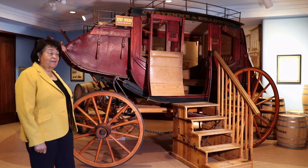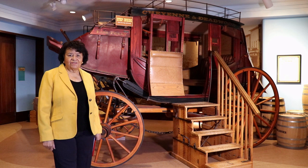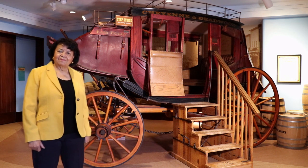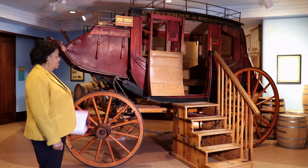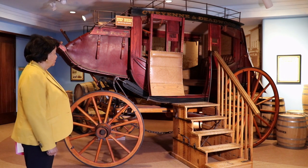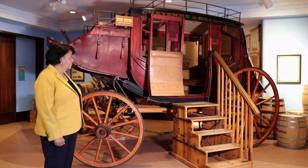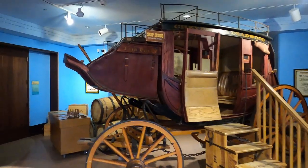And today I'm going to talk about the coach, but I'm also going to talk about a very special personality who might surprise you, who was the driver of a coach like this. The coach itself, as I mentioned, certainly was important in terms of carrying mail and freight and people.